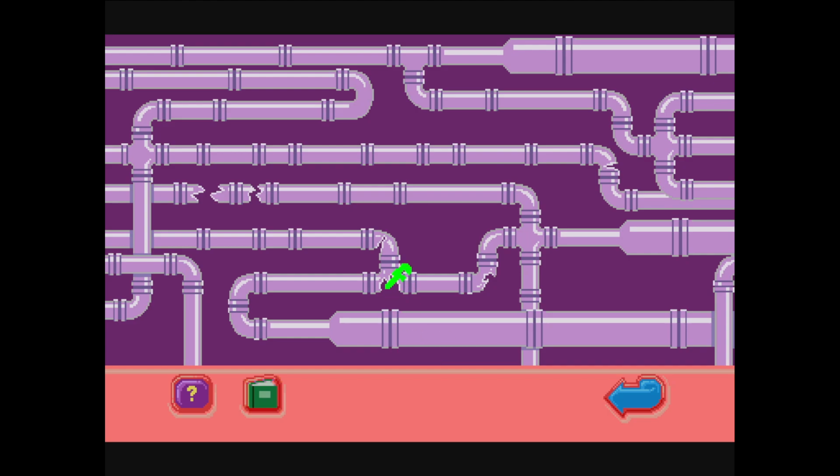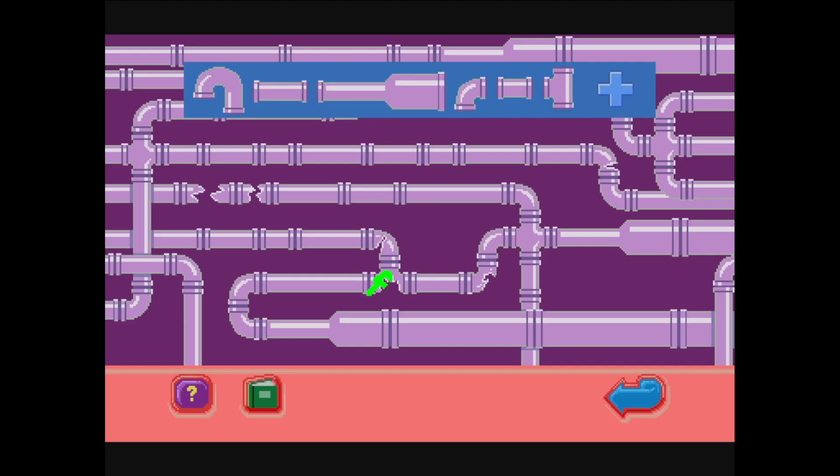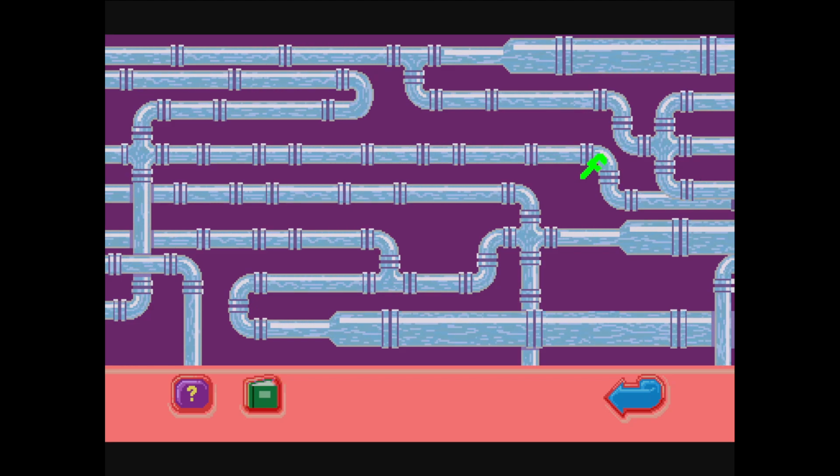Oh no, the pipes that carry the wax are leaking. You've got to fix them and fast. Just use your wrench to replace the broken parts and hurry. Hey, great job! You fixed all the pipes, and as good as new.